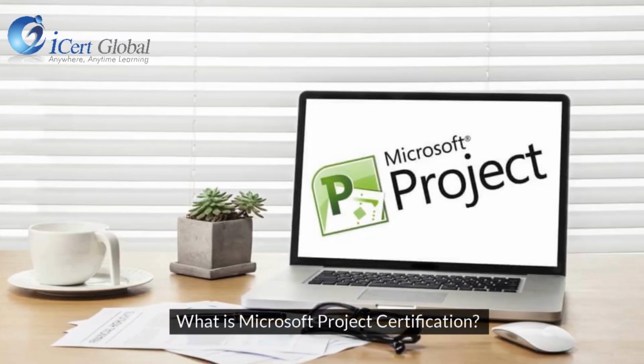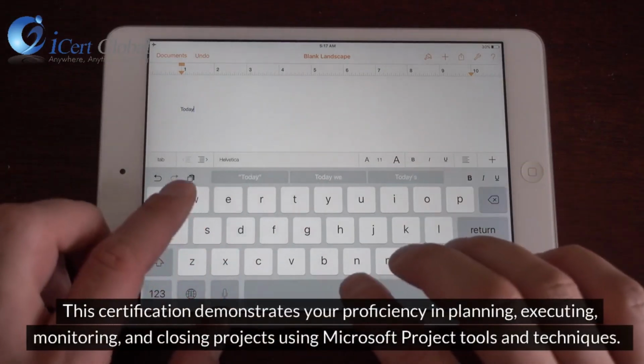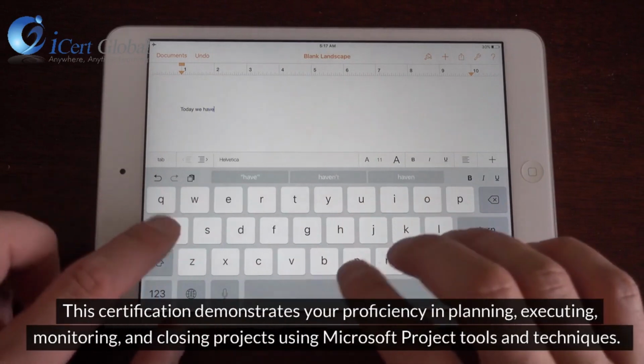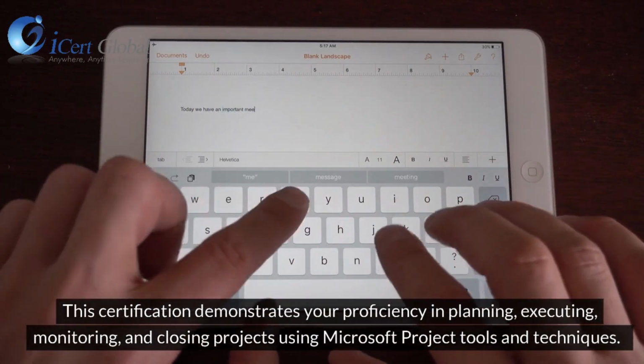What is Microsoft Project Certification? This certification demonstrates your proficiency in planning, executing, monitoring, and closing projects using Microsoft Project tools and techniques.